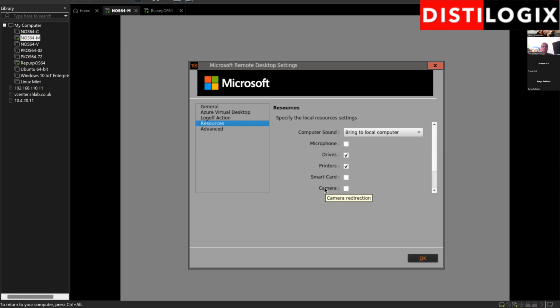But as James indicated a little bit earlier, we do now have a beta program for Teams optimization within AVD on the Linux SDK. So with the camera redirection, that is normally handled by the client. So that won't be enabled in that case, because you would want the audio and video to be passed directly to the client and handled there.